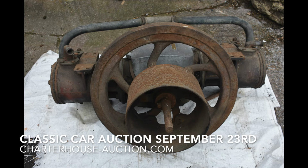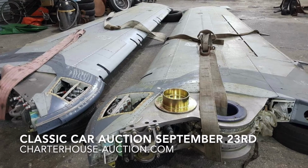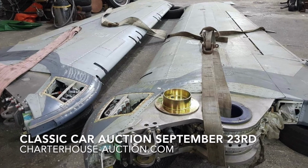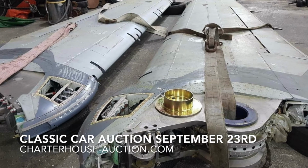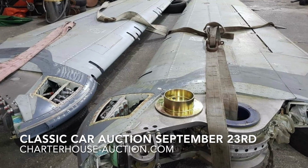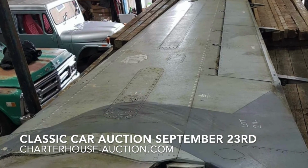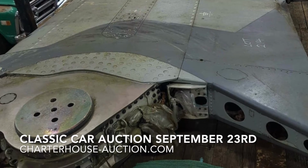Also, something needing a bit more is a rather unusual lot in the sale. It's a pair of 1985 ex-RAF Tornado wings. There's been a lot of chatter on social media. If you bought these, what would you do with them? Well, providing you pay and have them picked up or delivered, we don't really mind. But I think it'd be great as an installation art in your garden, maybe as a pair of gates.